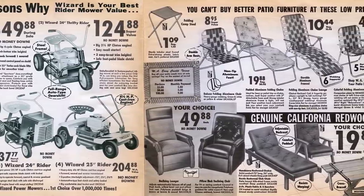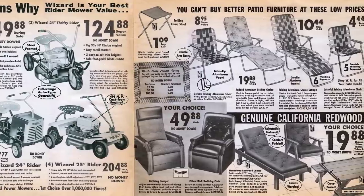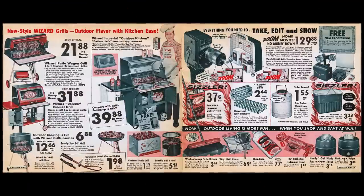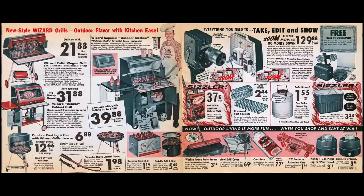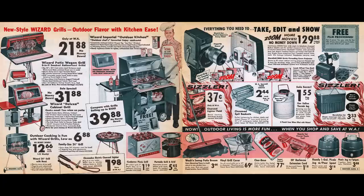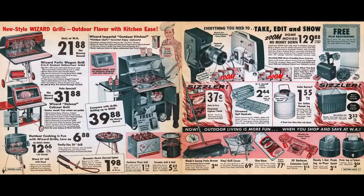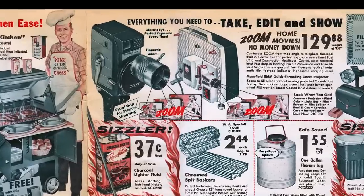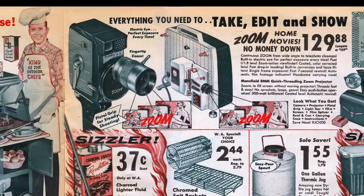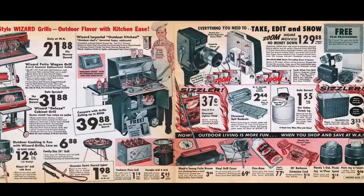And here's furniture at Western Auto, outdoor and even indoor. Genuine California redwood, not that imitation redwood from some other state. And now, Wizard barbecue grills, of course. And straying still further from what you might think a store called Western Auto would be selling, here's a movie camera and projector outfit, right next to the lighter fluid. And more picnic supplies.